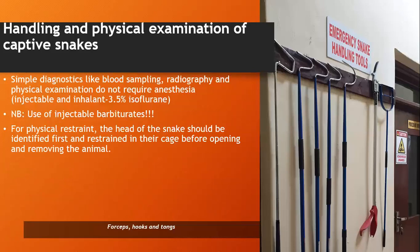Handling and physical examination of snakes. To begin with, the picture on the right side of the screen showcases some of the hooks, maybe the tongs, the snake handling equipment that we have at the apiarium, that is the K-SRIC apiarium.